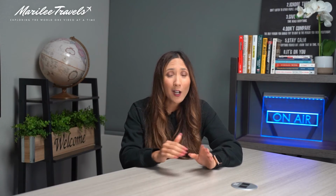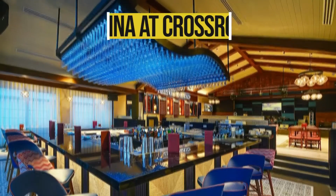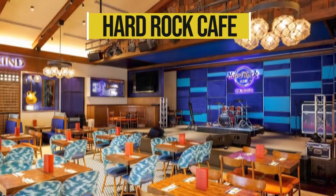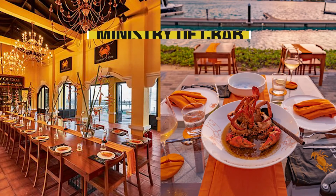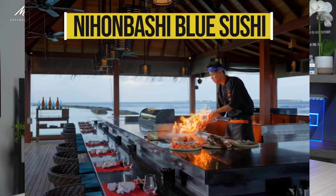Food. Now, there are more than 12 restaurants, not only on site at Hard Rock, but also at Sky Lagoon Maldives and the marina at Crossroads, like the Hard Rock Cafe Maldives and the award-winning Ministry of Crab, Carne Diem Grill by Ignis Maximus, and Neo Nanbashi Blue Sushi Restaurant, and there's so many more restaurants.